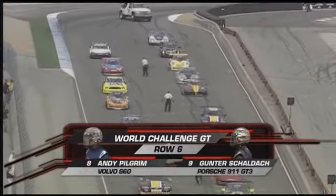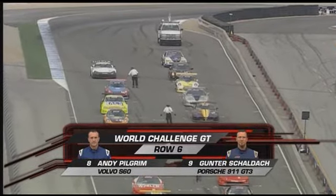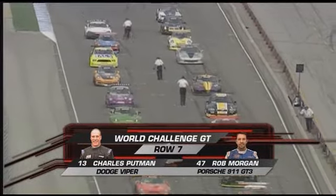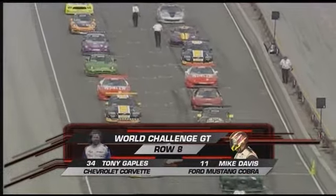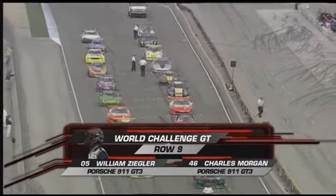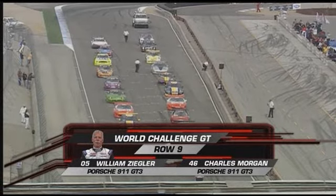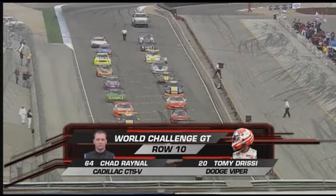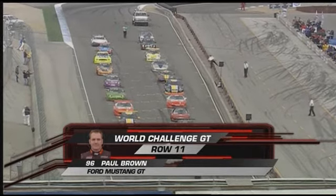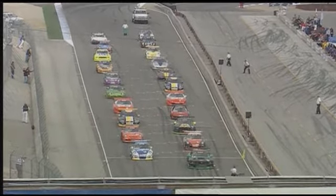You take a look at the rest of the starting field. Bit of a surprise there for Andy Pilgrim to be that far back. Neither of the Volvos as fast in qualifying as we might have expected. This is traditionally a lower grip track, but right now they were struggling just a little bit. And there's Bill Ziegler, the Swisher Racing Porsche with Global Motorsports Group, already has clinched Rookie of the Year for this category. A couple of new drivers there, Chad Raynal, and look at Tommy Dreese, recently clinched the Muscle Milk Trans Am Championship for this season, and Paul Brown coming back to World Challenge as well.